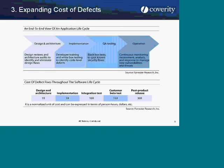Let's add some perspective to our discussion. If we consider a recent report by Forrester Research, they reviewed the impact of software defects based on the time that they are identified in your software development lifecycle. They found that catching defects late in the cycle can cost your team up to 6 times more than when Coverity can find them as you're doing the implementation.